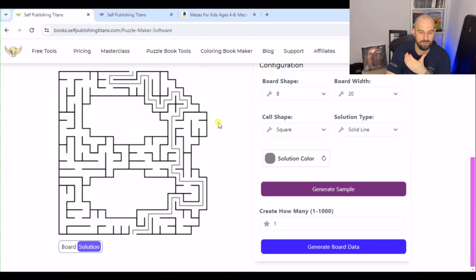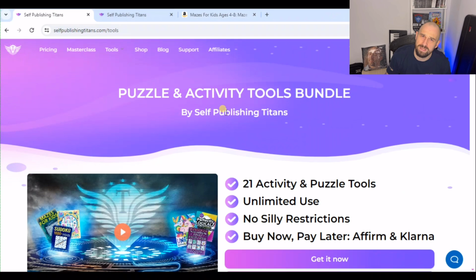Okay, so what we can do is, again, let's do one of those, because we'll do the whole alphabet, let's just say. But as you can see, you can quickly make a maze book very, very straightforward. Even simple enough for me to do, and that's saying something.